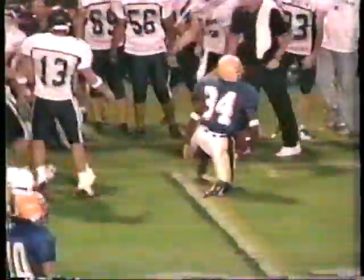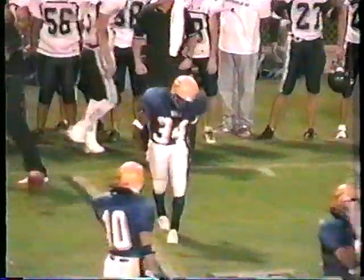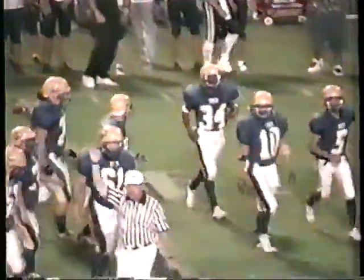Second and almost 7. Here's the give to Harrison on the right side. He stopped immediately, and it'll be 3rd and long. Carlin comes into the ball game now, 73 carries, 373 yards. He scored 3 touchdowns. It'll be 3rd and 6 coming up for the Golden Tours.